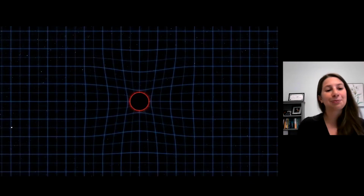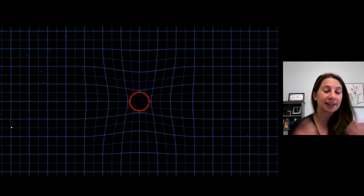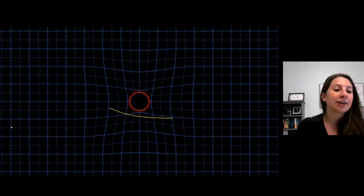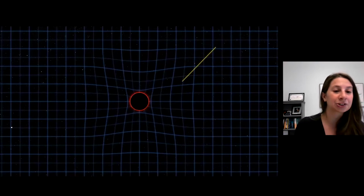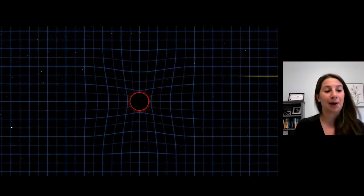So the first question you might ask is, how are we able to take a picture of a black hole that by definition should be unseeable because light does not come out of it? Well, light propagating near a black hole doesn't actually follow straight lines. They're curved because the black hole is curving space-time, and photons can even go in complete circles around it.